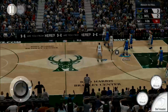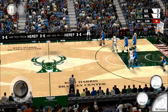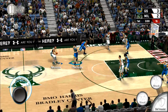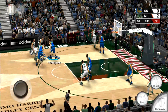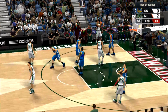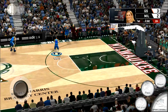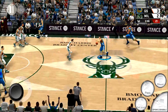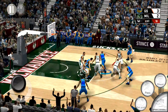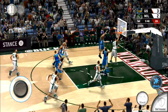Now here's Parker. And about a minute gone here in the first quarter. Here's Middleton. He's covered by Thompson. And here is Curry. Stripped it away. And they're running. Here's Middleton.